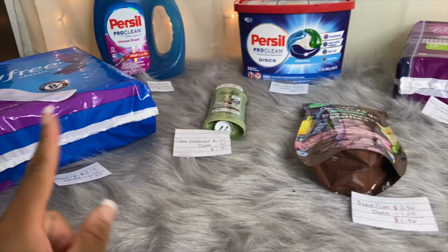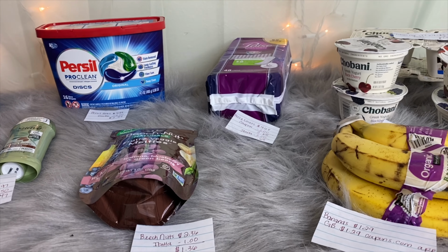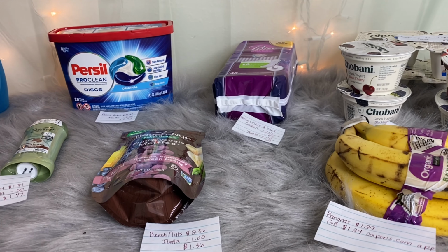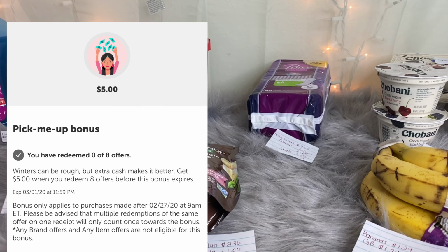Before I start there, the first thing I want to say is that with this transaction, I had two bonuses. First off, I had a bonus where I would receive $5 when I redeemed 8 offers. That was the first bonus that I had. And then later that day, before I actually went to the store, I got another bonus on my account, another $5 bonus that I can get when I redeem 8 offers. That had never happened to me before.